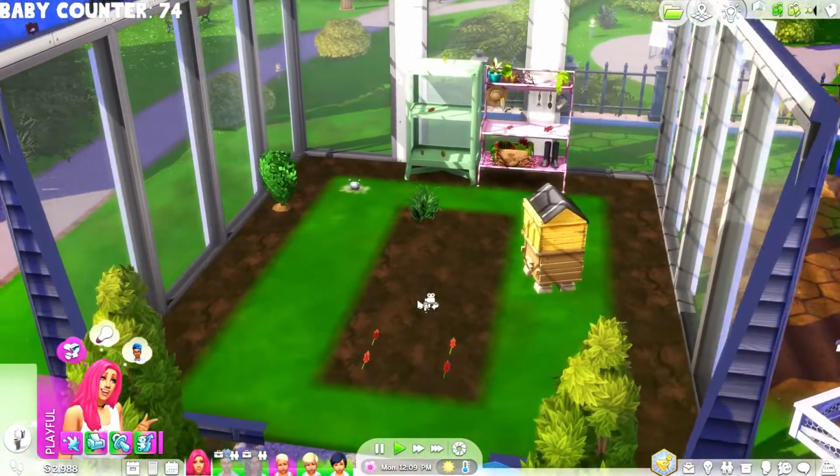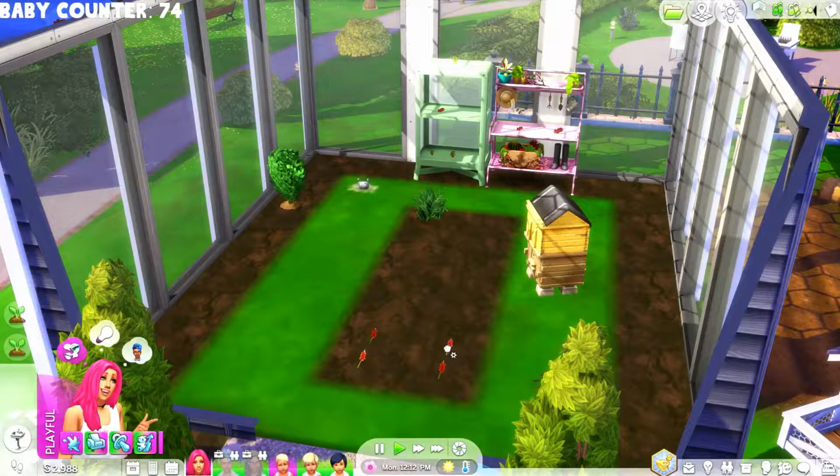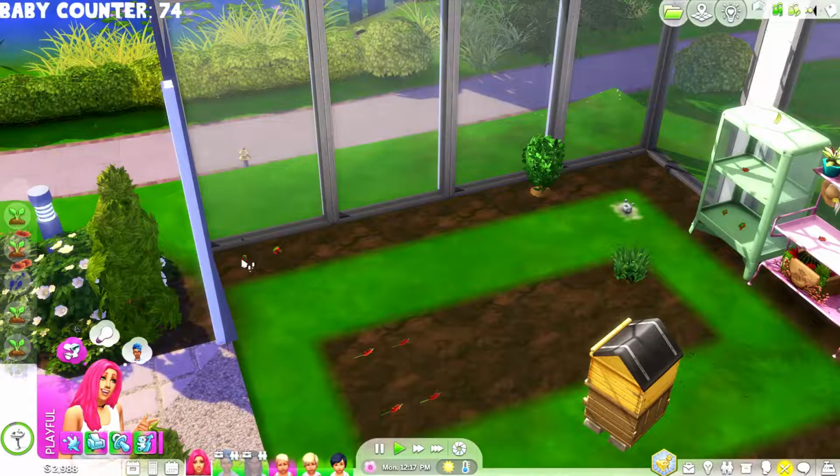Okay, so next up, let's come out here and plant all of these so that we can get them ready to go. Because we are probably going to need to get, like, splicing more. So plant those. I should probably do four of each. So I am going to come over.